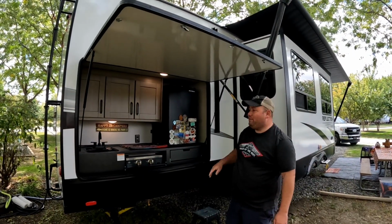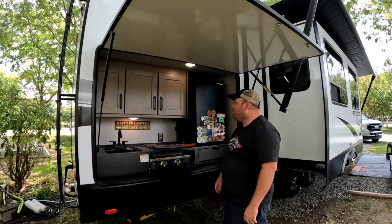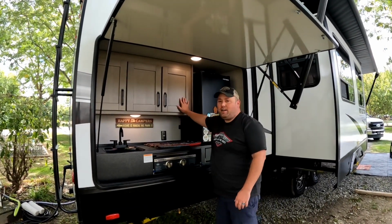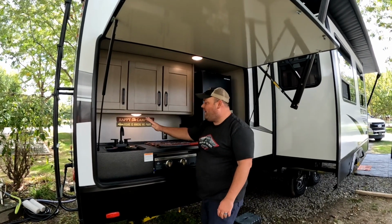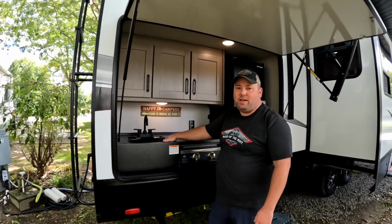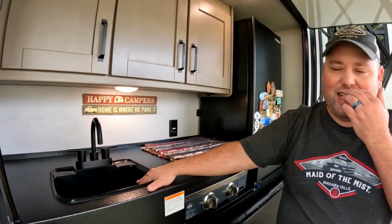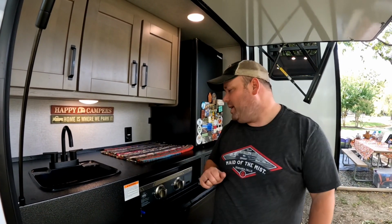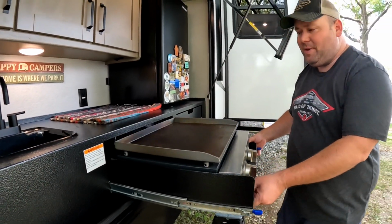My second new favorite feature, the outdoor kitchen. This thing has a ton of storage up here. It's still a little messy, so I'm not going to show you that. We have a sink now, which is a big improvement over our last kitchen. I'm always doing stuff outside. There's always reasons to wash your hands or whatever. So now we have an outdoor sink where we can do that. That's awesome. Huge improvement.